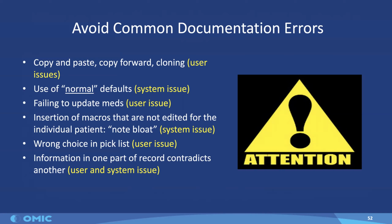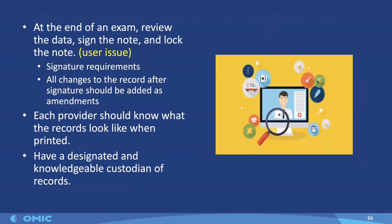If you are having issues like this, it's best to sit down and figure out why, and try to nip that in the bud as quickly as possible. Information in one part of the record contradicts another. At the end of an exam, review the data, sign the note, and lock the note. That's in the control of the user.